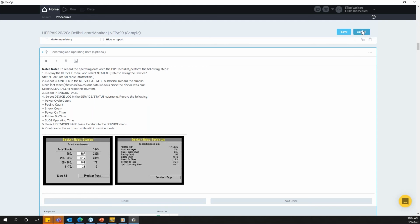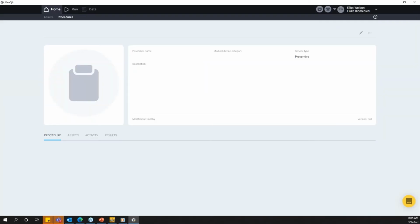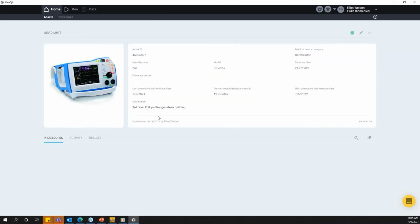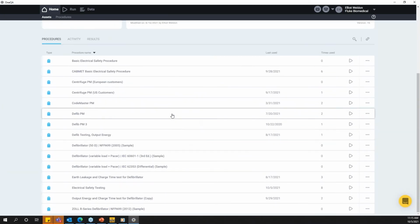So now that we've looked at this procedure building, I'd like to get into more of the fun stuff everybody probably wants to see. We talked about the integration with our CMMSs. So what I'm going to do here is set up what the integration will look like. So just bear with me one moment.